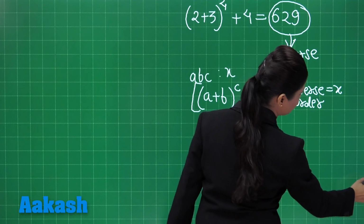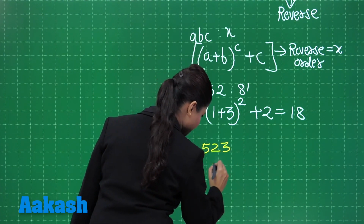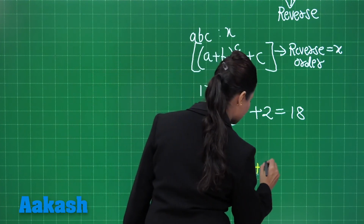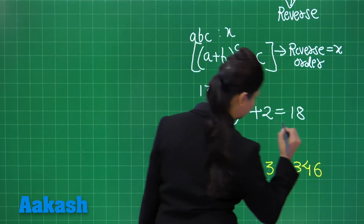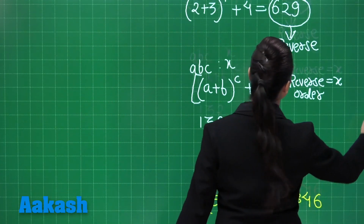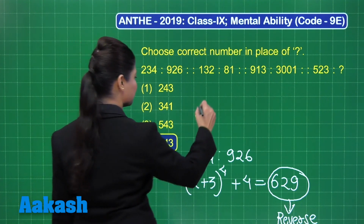So in a similar way, let's try to obtain the correct answer for this question. Here I have the number 523. For 523, first add 5 and 2, that gives me 7. Raise it to the power 3. 7 raised to the power 3, that is the cube of 7, is 343. Add 3 to it, you get 346. If I write it in reverse order, I'll be getting 643. So this is the required answer for this question. Out of these 4 options, you can clearly see 643 is there in option number 4. And you can definitely now mark your answer as option 4 for this question.